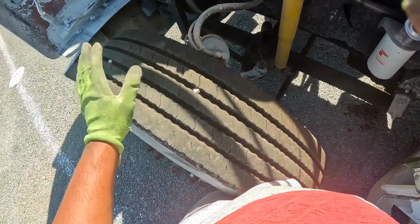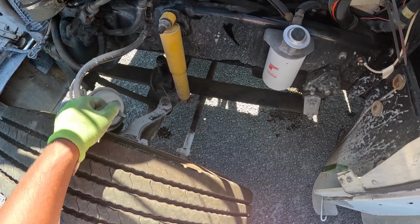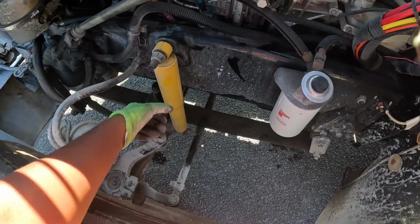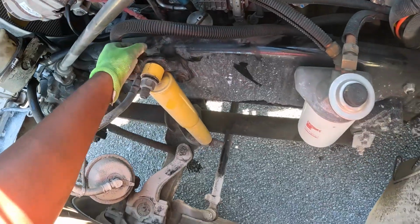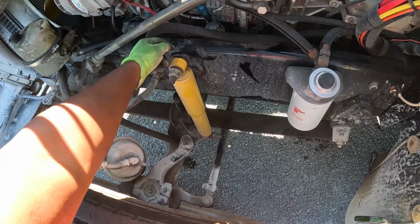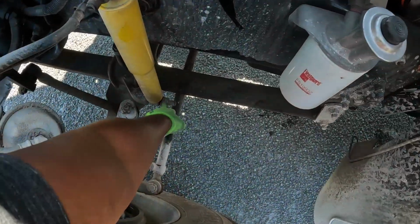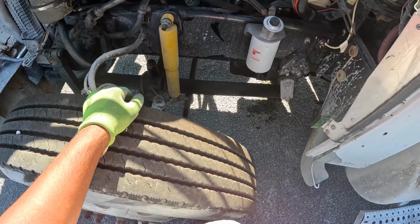Shocks don't last forever, man. If you ever change out a tire, get new shocks, or I try to change my shocks out every year. You can do it yourself if you got an impact wrench. Hook up right here. This one got a bolt in the back, so you have to connect 1 1/8 right here, or 1 1/8 is one or the other. Hold that right there, take that off. The bottom one, you don't gotta do that. You just take this off, put the new shock on. So I try to do that.